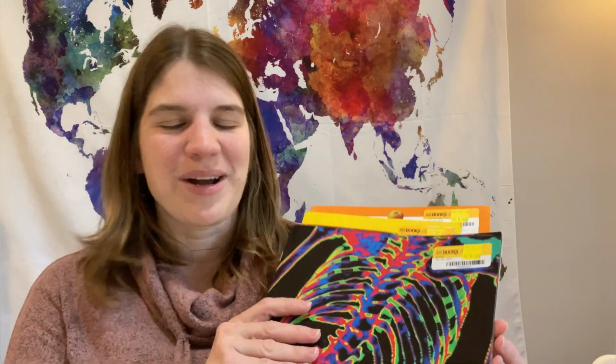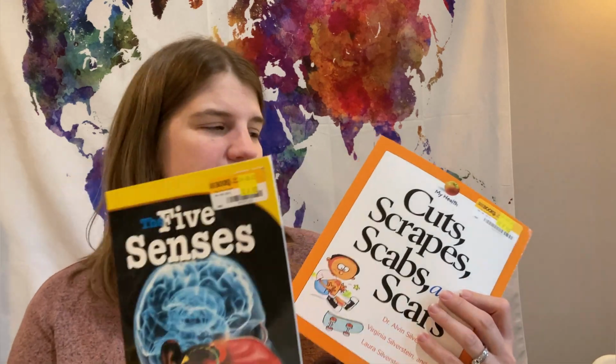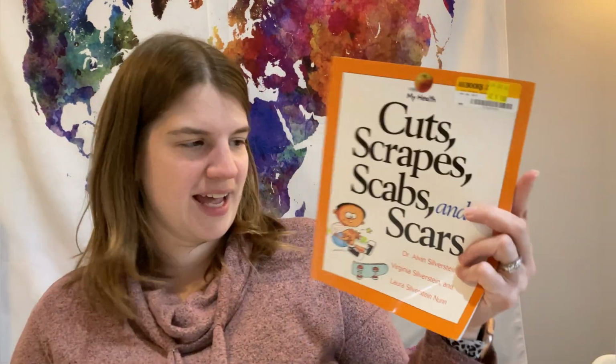These 3 books were from the dollar section at Half Price Books. So this one is Bones, The 5 Senses, and then Cut, Scrape, Scabs, and Scars. So many things, but a lot of these were not in the schedule. We're just using them as resources. I'm probably going to ship all of these to my mom. It's not really ship, but have her take them home and keep them.